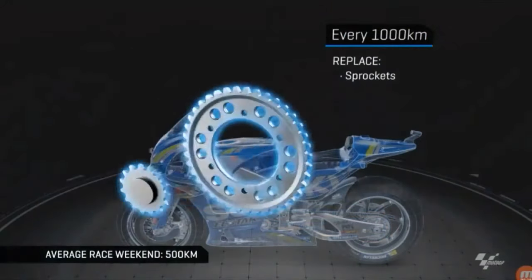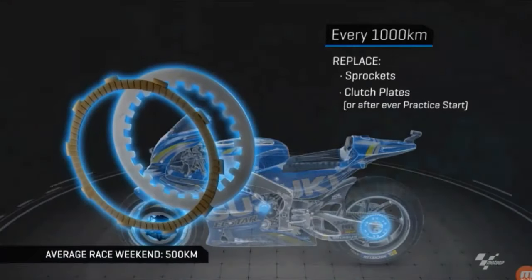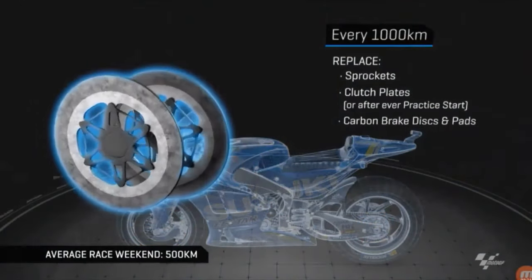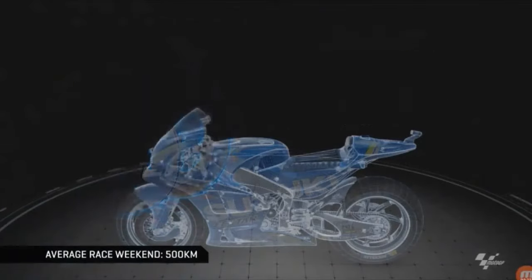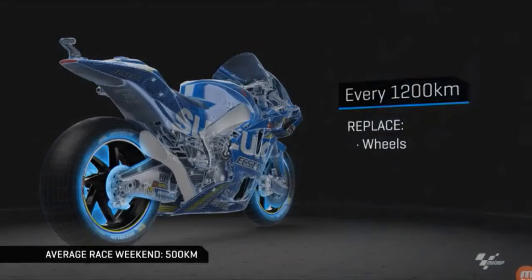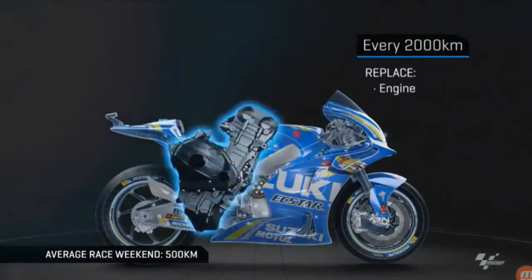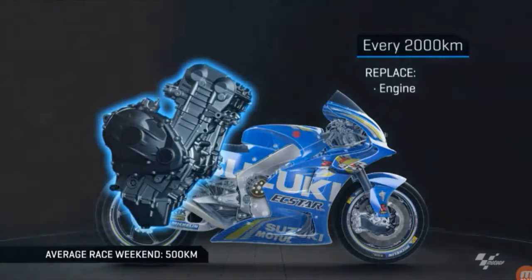Every 1,000 kilometers, the teams have to replace the sprockets, clutch plates and the carbon brake discs and pads. Every 1,200 kilometers, the teams must completely replace the wheels. Every 2,000 kilometers, or around 4 races, teams must completely remove and replace the engine.